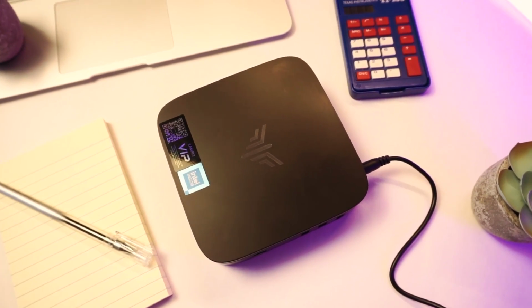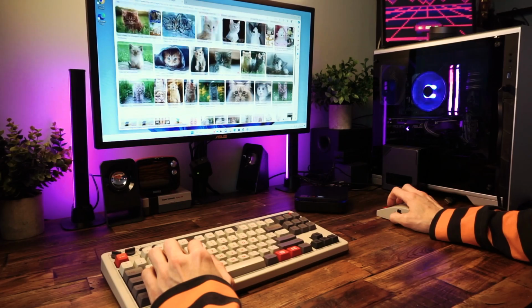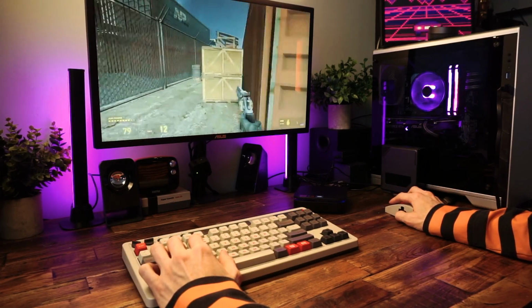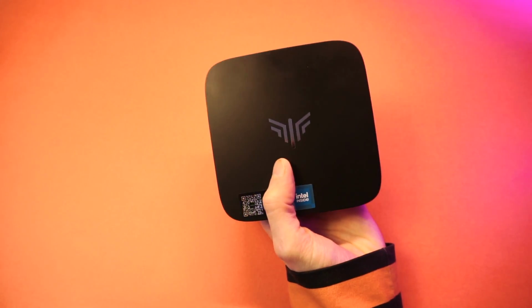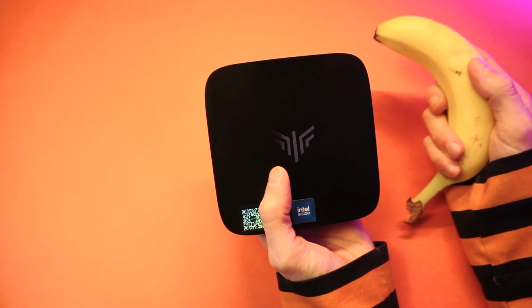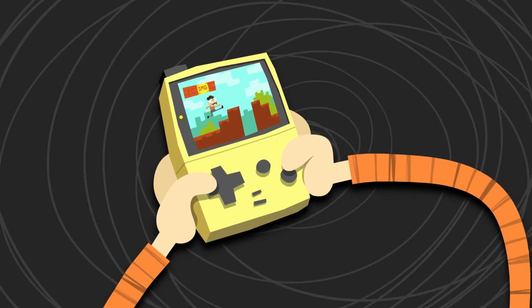This mini PC is tiny. I mean, it wouldn't be mini if it wasn't. And it could do PC stuff. It's a straight-up computer, and it's small enough to fit in my hand. See, look, I have it in my hand right now. And I have a banana in this hand. And I have a can of root beer in the... Wait, what?